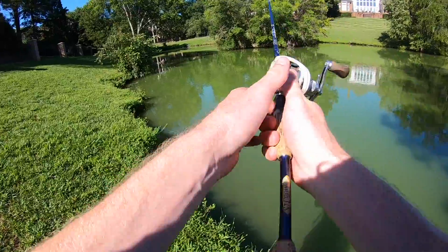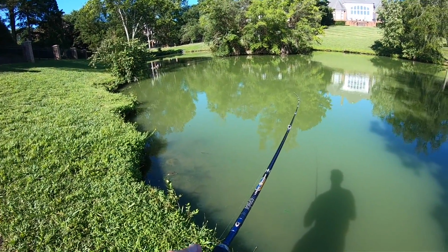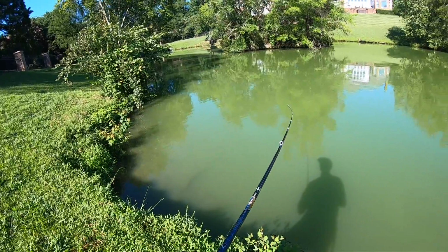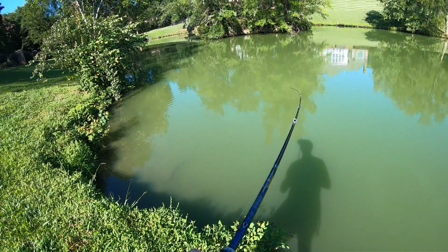I'm just gonna throw this little crankbait for a minute, see if I can't get anything to just come up and pop this thing. I'm now instantly regretting not getting a crankbait with some kind of knocker in it, just with how dirty this water is. I was really not expecting it to be this dirty. This is usually a pretty clear lake.